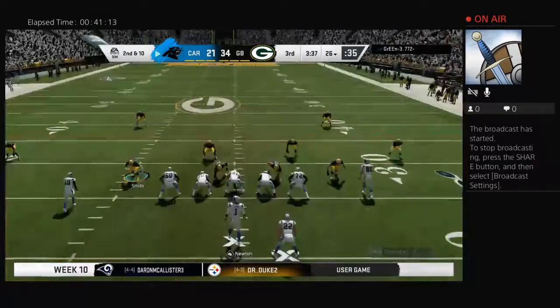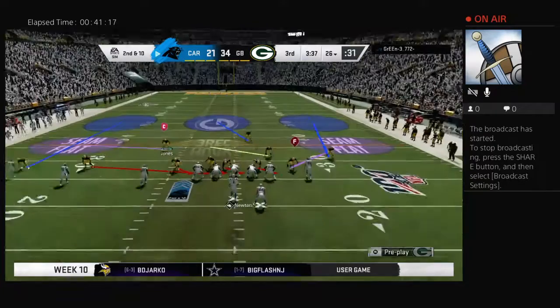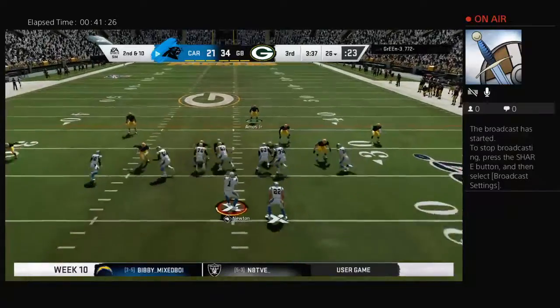That's it. 180. Mike 50, Mike 50. Let's go. Set it. Hey, Mike's 50, Mike's 50.